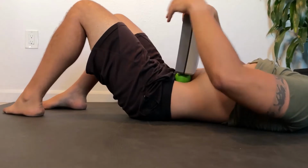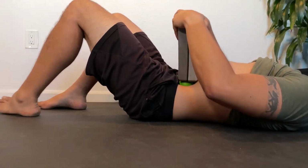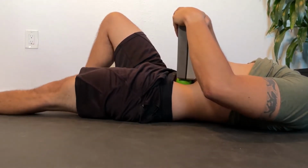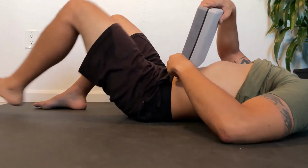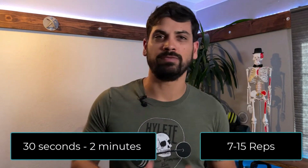And for the psoas, all you have to do is press down into that muscle and then slowly slide that same leg all the way down into the hamstrings touching the floor. From there, release the tension and repeat. You can perform a pin and stretch for 30 seconds up to 2 minutes or for 7 to 15 reps.